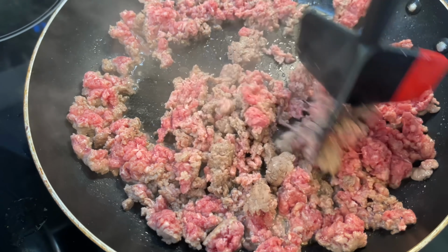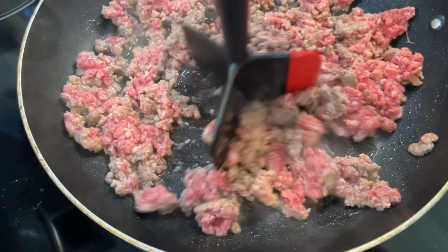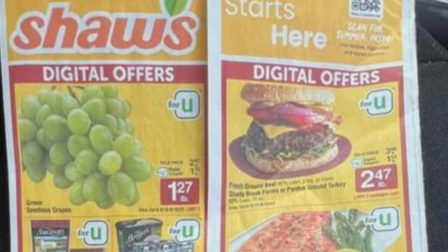So I'm just cooking up some ground beef that I had in my freezer. Like you guys know, I always keep that ground beef in the freezer. I buy it when it's on sale. Lately, the best I've seen was I think $2.47 a pound. And that's like a special digital offer, but watch for those things.